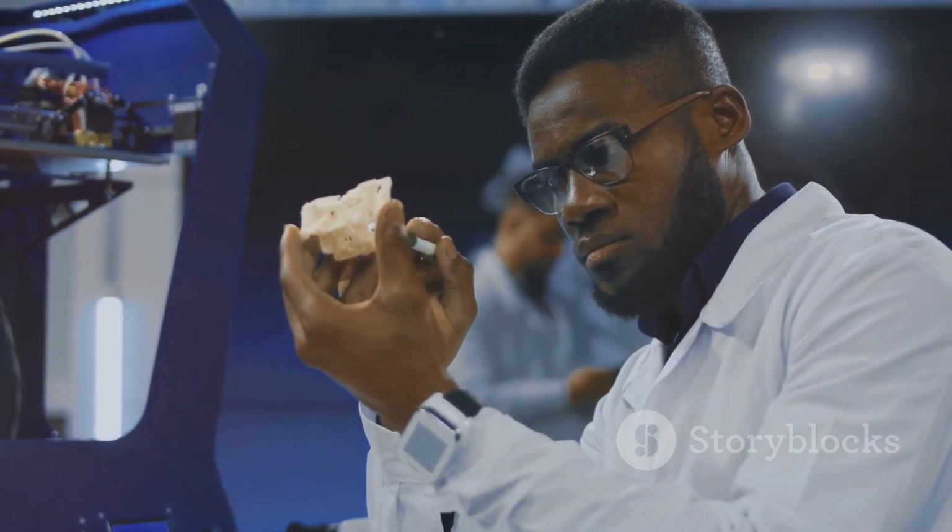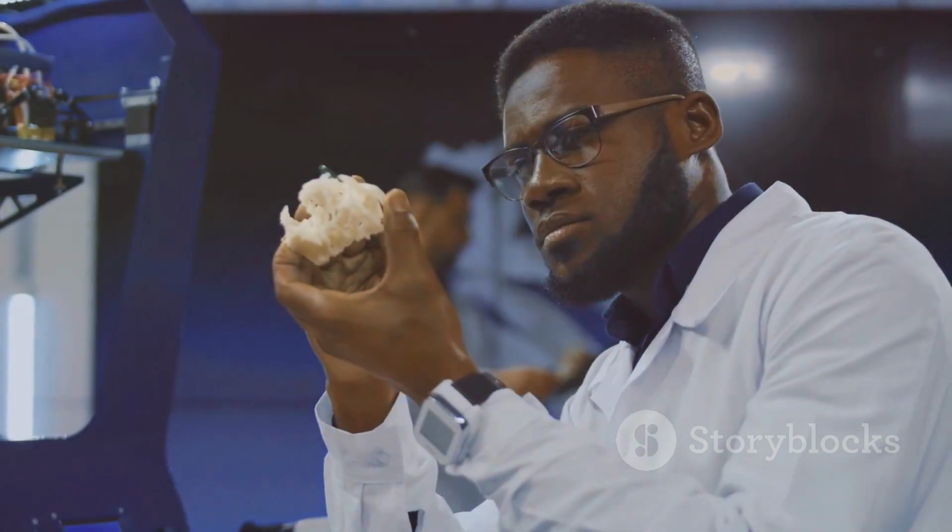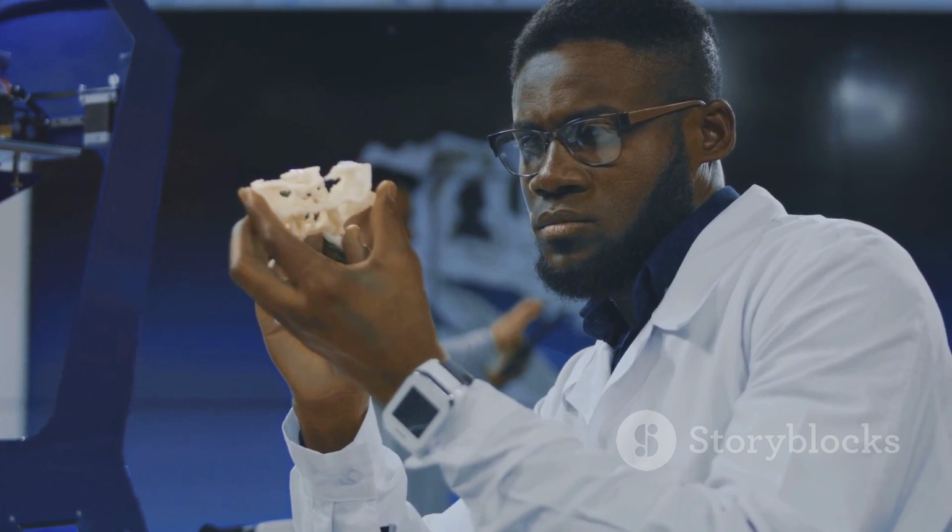With each beat of the 3D printed heart muscle, we step closer to a future where organ shortages could be a thing of the past. The future is here, and it's beating with life.